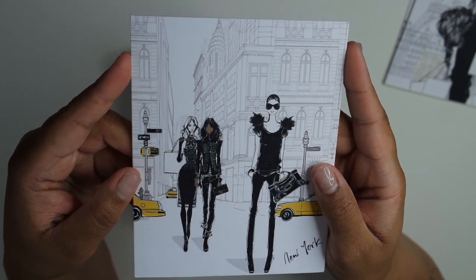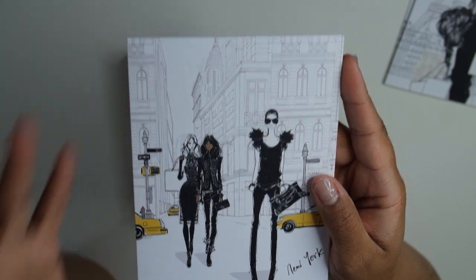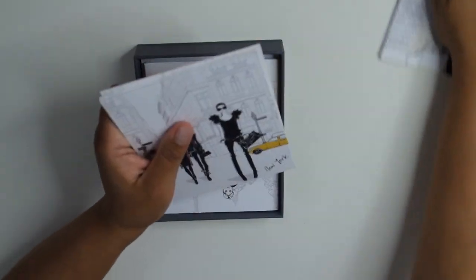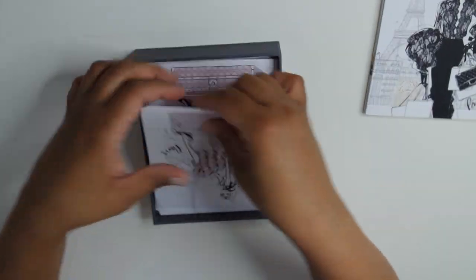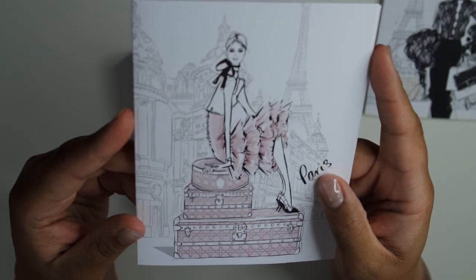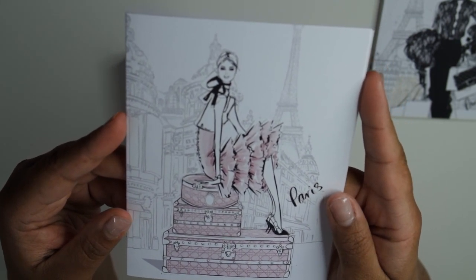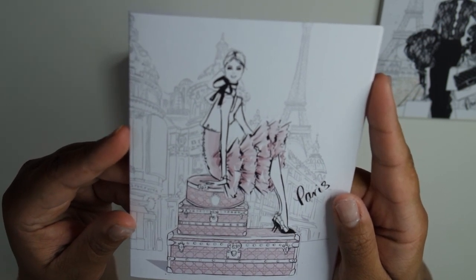All of her stuff is very fashion based, so you're going to see a lot of that. She does all of the famous streets in New York, all the famous streets in Paris, and that sort of thing. And then this one here is another Paris one, which is one of my favorites. It is just so, so, so gorgeous. I love the use of that blush and that light pink, but how she has the background almost as a watermark there, and it's just absolutely gorgeous.